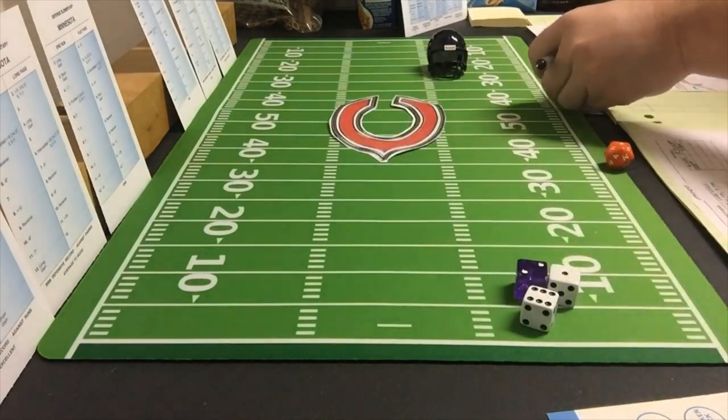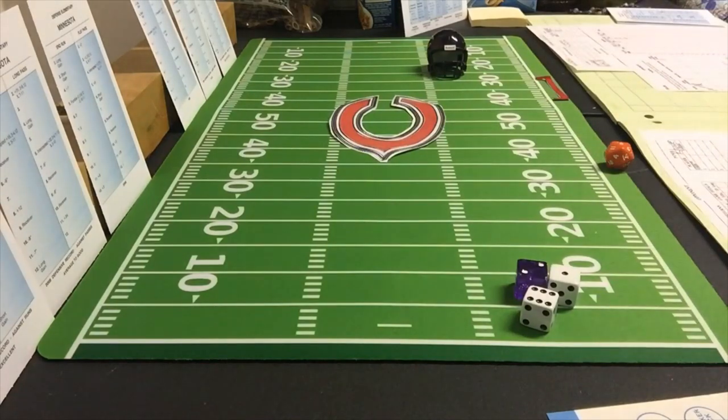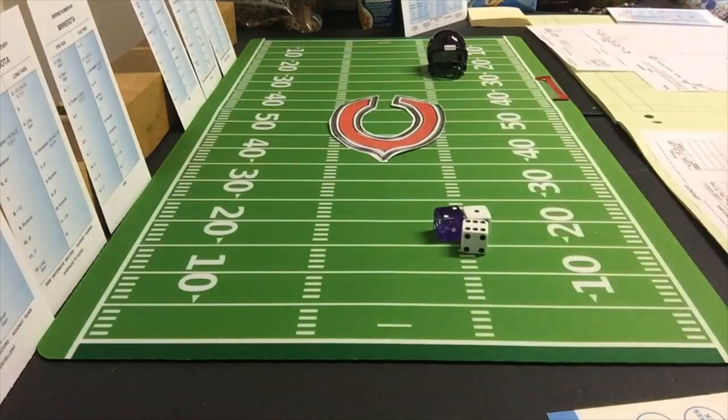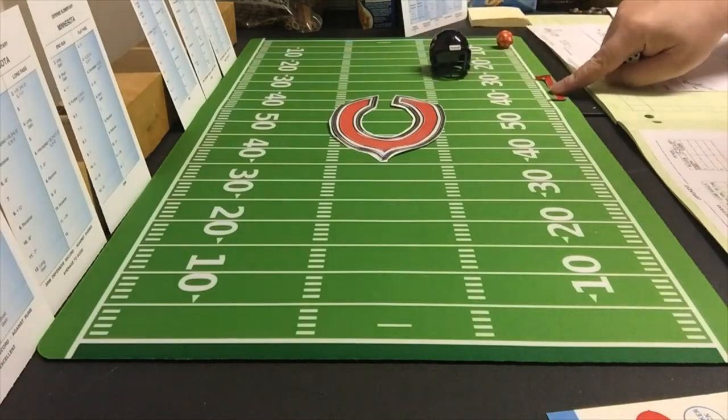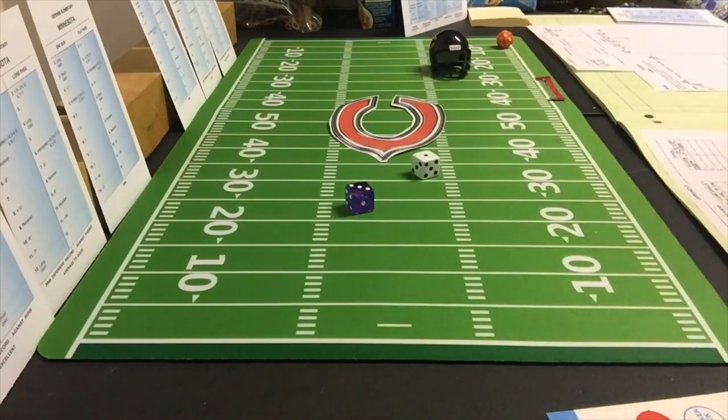1st and 10 at the 30. For us. Good for us. So we have to try to put a game plan together where we can score on these guys, because they were average to good against passes, and they were excellent against runs. So it's going to be very tough. I'm going to start out with a flat pass to Olsen, the tight end. And they are looking for the pass, so that's not good at all. And we get a 3. Flat pass on Grossman is incomplete because they were looking for it.